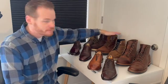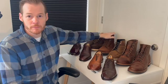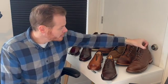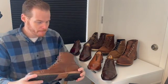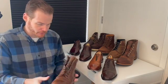But for their boots, the same like Allen Edmonds, they fit just like my Higgins Mill, or this Freeport here would be a 12D in Aldens. We'll jump to probably my favorite pair of shoes that I own, and that is my White's MP Shermans. These are unbelievable shoes, but that's not what we're talking about.